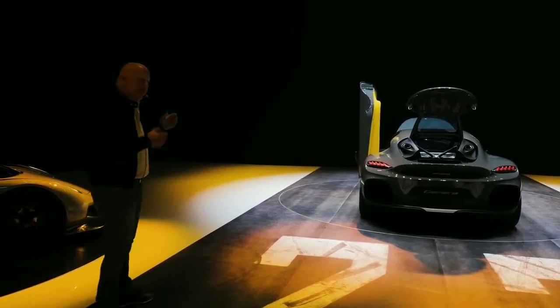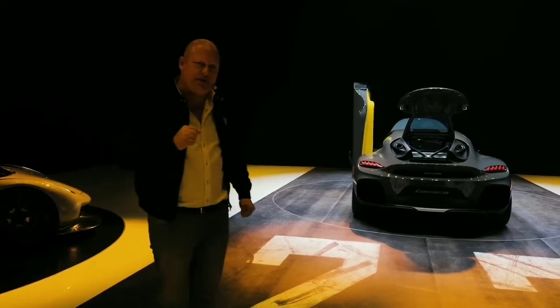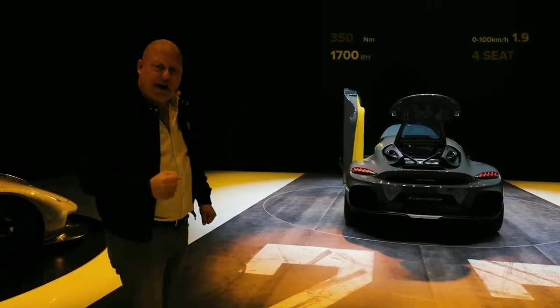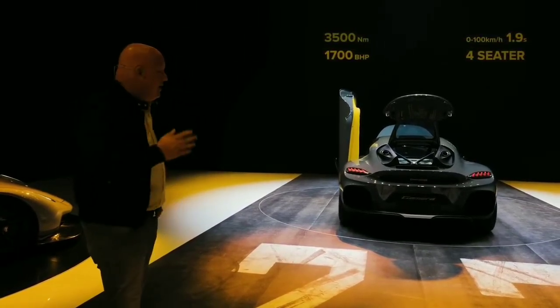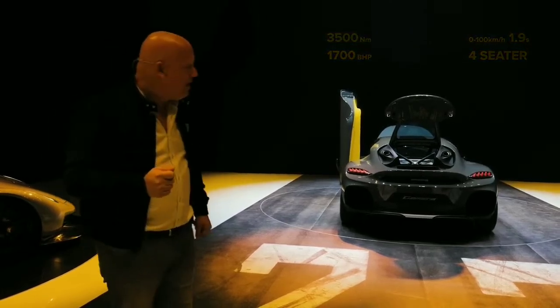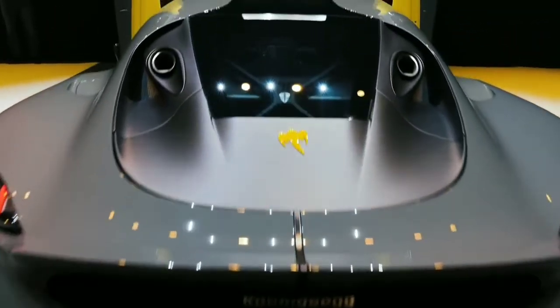I haven't talked about power and performance yet. How about 3,500 Newton meters of torque? How about 1,700 horsepower? It is truly unheard of, the power level for a four-seater. Not only is it a powerful four-seater, it is four-wheel drive.